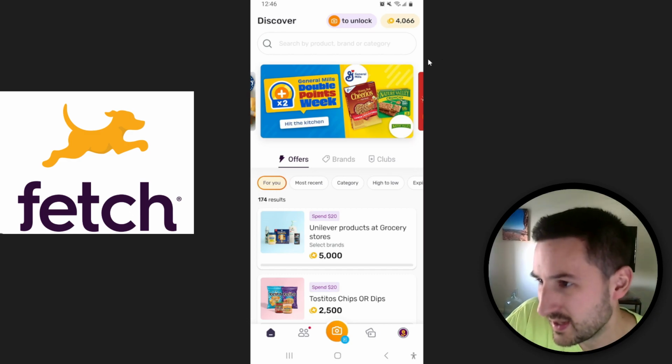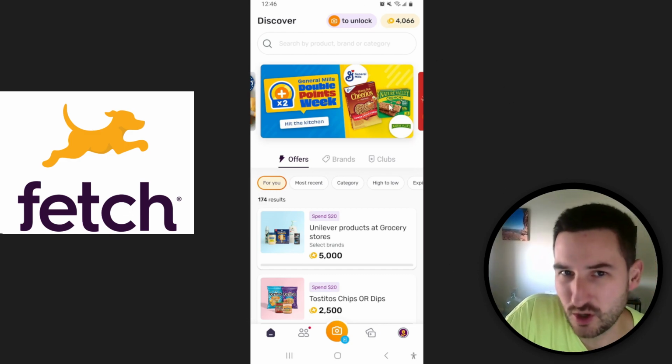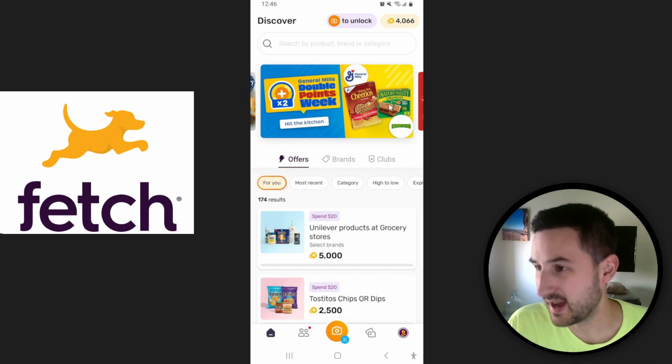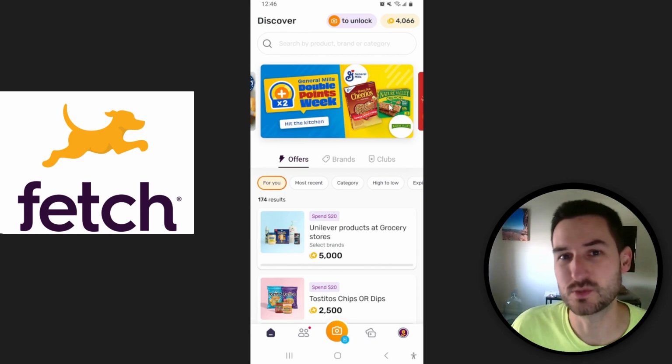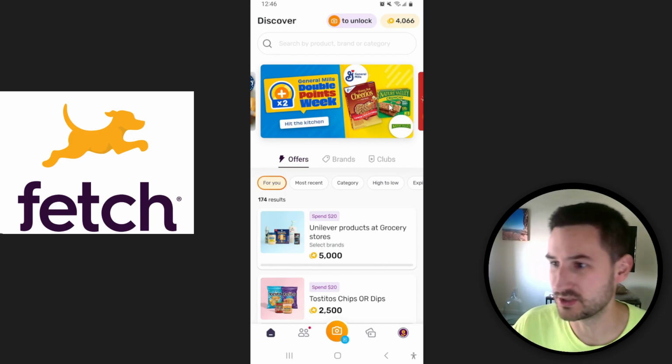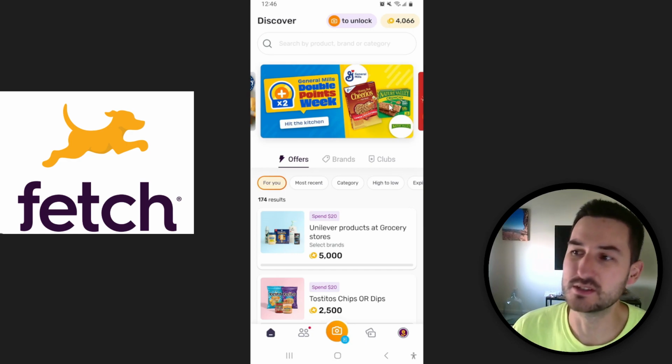So this is what the homepage is going to look like when you first open the app. By the way, it's available on both Android and iPhone, and I'm not sure about the international usage, but I'm from the United States and it works well on my Android phone. I've had no issues for the over a year now that I've been using the app.